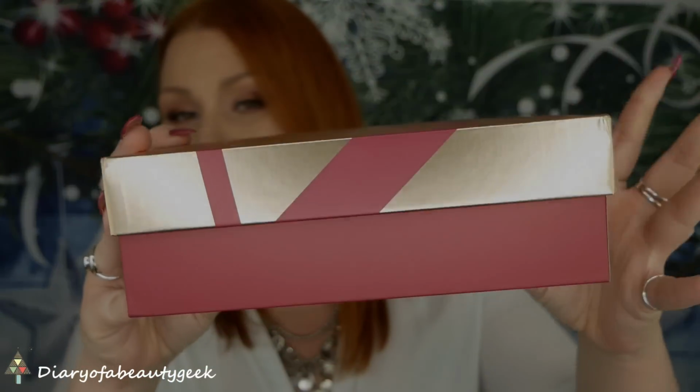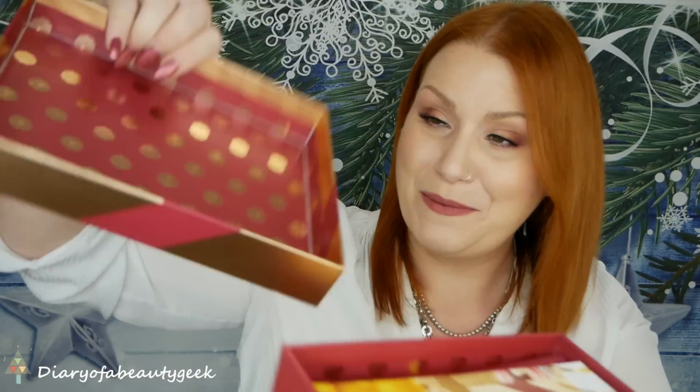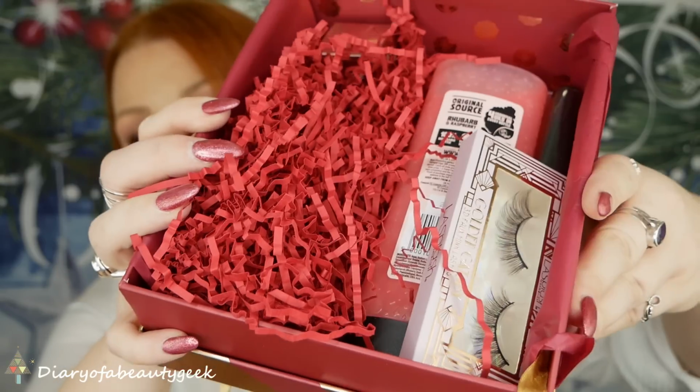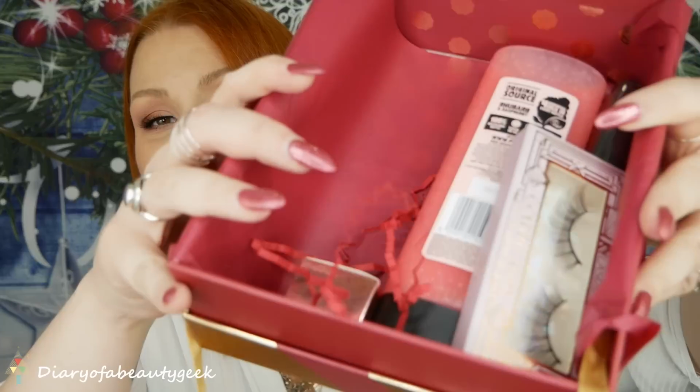So let's open it up and see what we've got inside. That's what it looks like. It's a really gorgeous design, really pretty with the red and gold. Undo it. So you've got a little leaflet here and inside here tells you everything about the products inside the box. There, that's a little sneak peek. Let me get this out of the way. Not a very good view, but I'll pull an item up, show you and refer to the card.